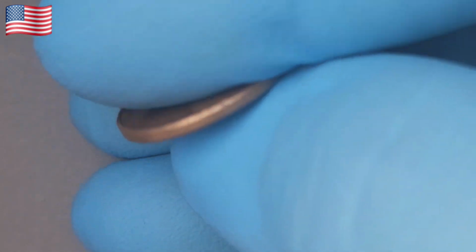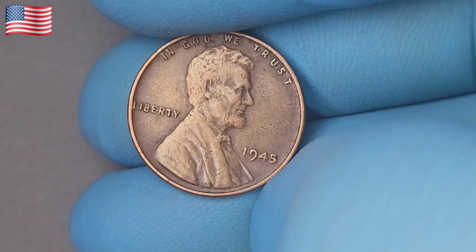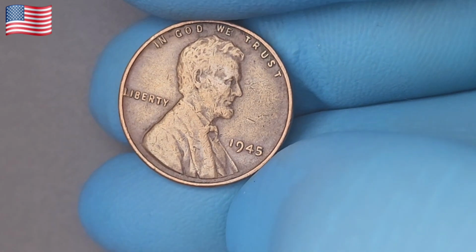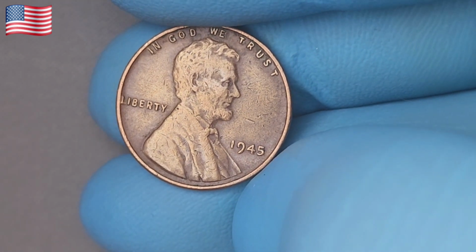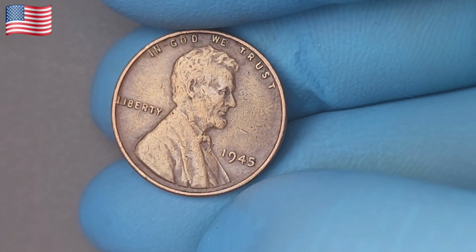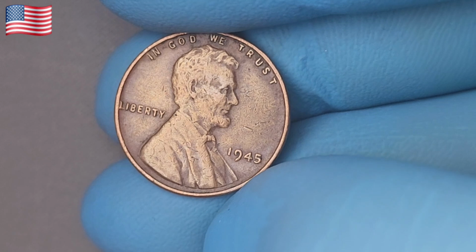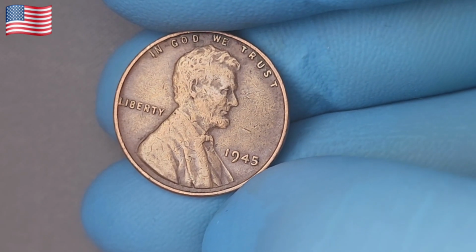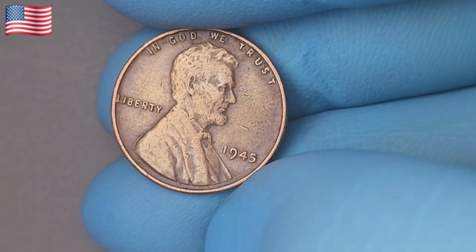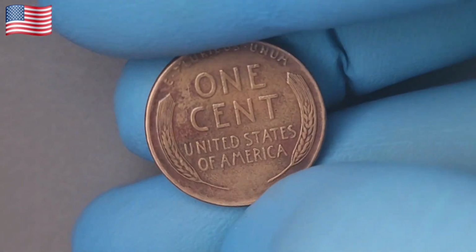You might also come across off-center strikes, where the design isn't properly centered. If the error is dramatic enough, and the date is still fully visible, these off-center coins are highly collectible. Now here's a little collector's tip: weigh your coin. A standard 1945 wheat penny should weigh 3.11 grams. If yours is significantly lighter, you may have a planchet error, possibly struck on the wrong type of metal, or on a foreign blank. These types of off-metal errors are extremely rare, but when found, they can be worth a small fortune.